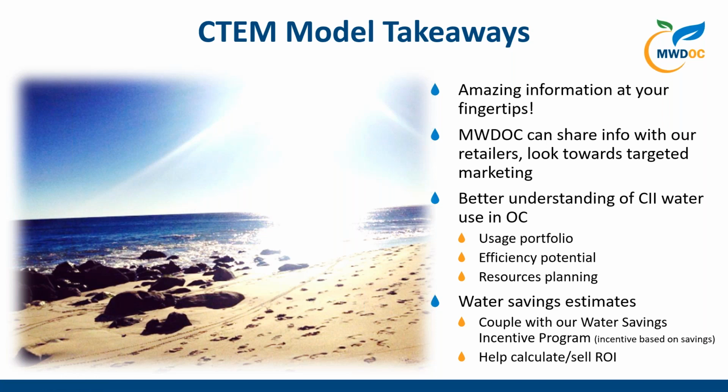Additionally, those water savings estimates we can couple with an incentive program called the Water Savings Incentive Program that is run through Metropolitan Water District of Southern California. And that incentive is based on savings. So this can be a great tool in trying to market that program to these sites. And even outside of that program, it can help calculate and pitch return on investment to any potential sites that are targeted to increase efficiencies. So again, just really great stuff. We're finding this to be extremely valuable.